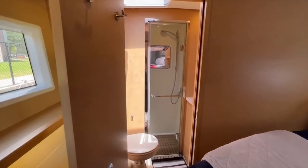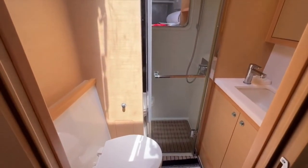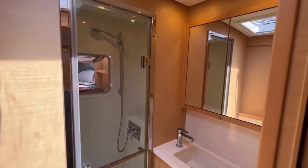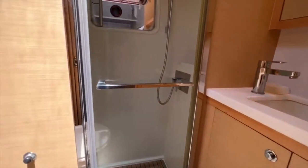When you go above 50, you pretty much got to go to a flybridge. Otherwise, you're wasting a huge amount of real estate. And it becomes a social spot. Where does everybody go? Yeah, exactly. Well, that's where the breeze is. Yeah, that's where the breeze is.